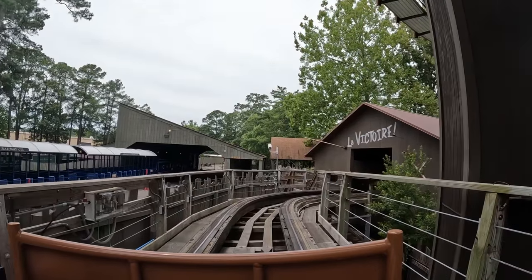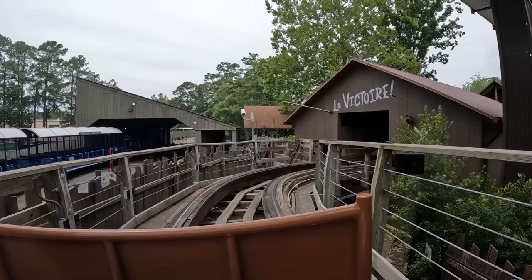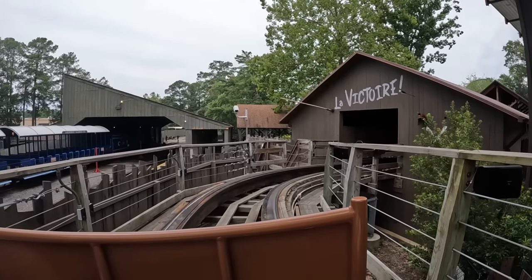Invader on the front row. Yeah, I'm not a huge fan of that. It doesn't really do that much for me, I'll be honest. But it is more of a smaller family GCI. We waited about 10 minutes there for our ride on Invader. And yeah, do you like the first drop out of the tunnel there? Yeah, I loved going through the tunnel. It reminded me of Wicker Man so much.